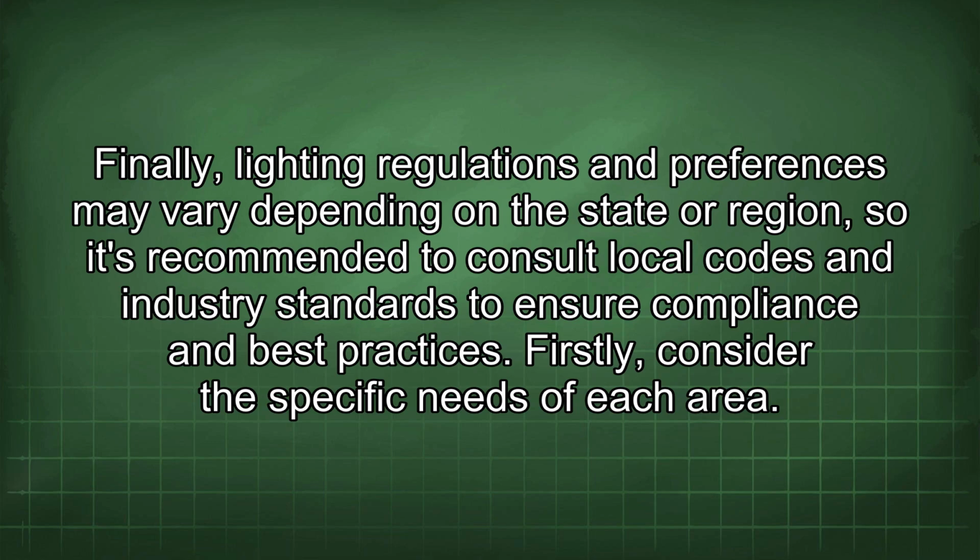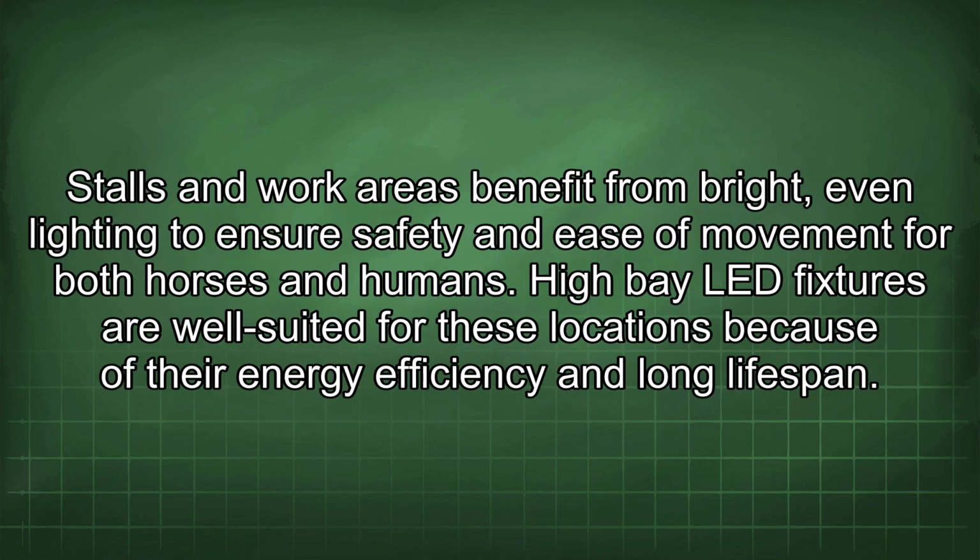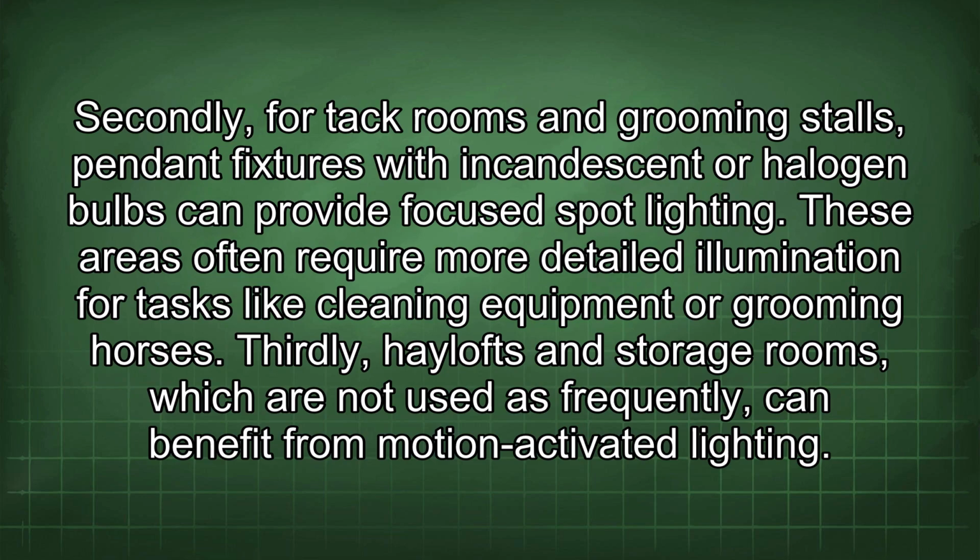Firstly, consider the specific needs of each area. Stalls and work areas benefit from bright, even lighting to ensure safety and ease of movement for both horses and humans. High bay LED fixtures are well suited for these locations because of their energy efficiency and long lifespan. Secondly, for tack rooms and grooming stalls, pendant fixtures with incandescent or halogen bulbs can provide focused spot lighting. These areas often require more detailed illumination for tasks like cleaning equipment or grooming horses.